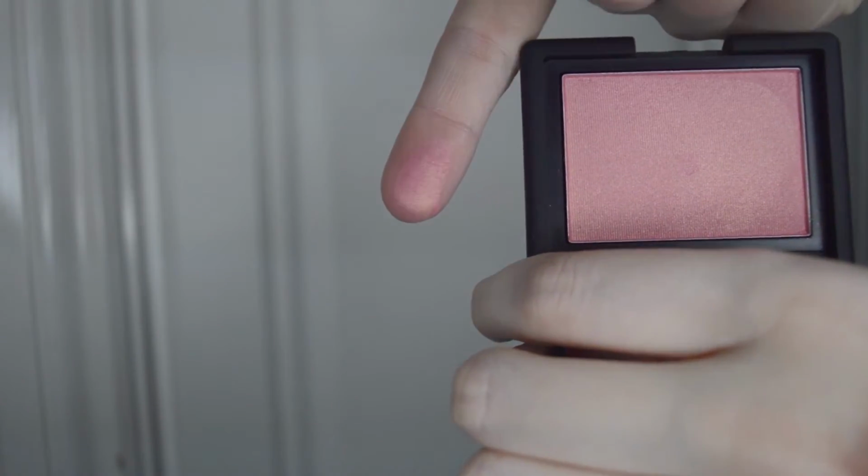Oh, look at that colour, oh my days. Let's have a little swatch of this. Oh, it's everything I imagined. It's a very soft pink with a gold pearlescent sparkle almost, I guess is the right word to describe it. But I can imagine that this would look amazing on any skin tone. Oh, this is going to be perfect for the spring and summer.